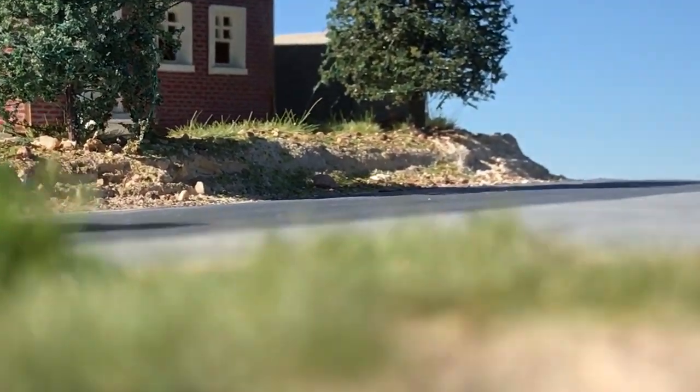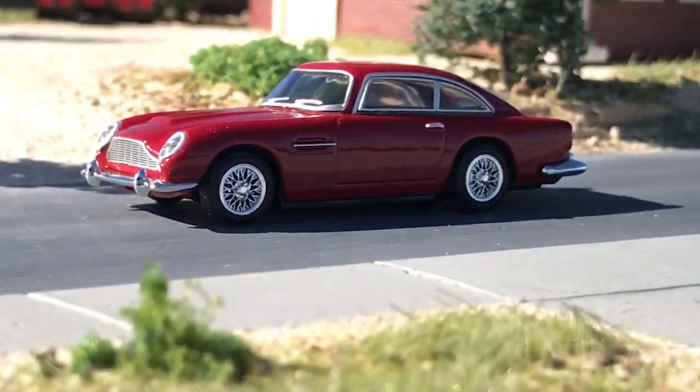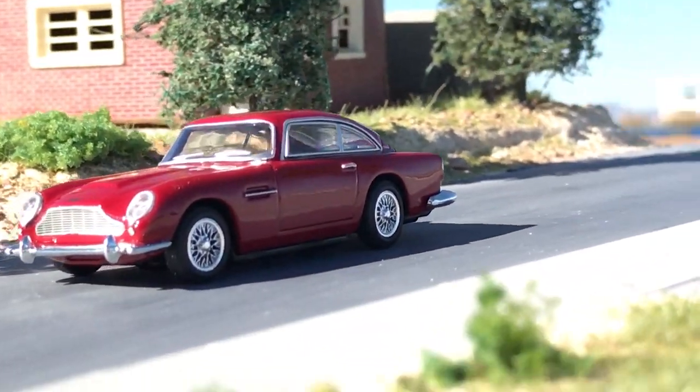Got a motorcycle coming this way. I don't think it's a fixable issue without drilling the base, but it's a sick Kyosho Aston Martin. It displays awesome. It rolls well. The issue that it has is with the rear axle.